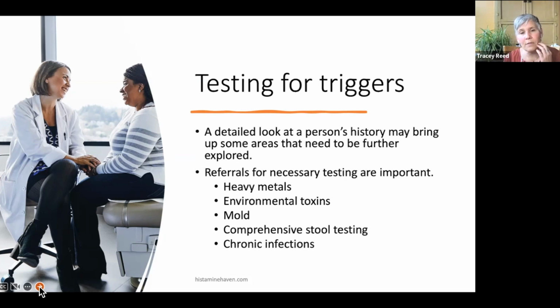Mercury, if you have ever had those silver dental fillings, those are mercury fillings. Those can contribute to some toxicity in the body. Aluminum is another heavy metal that's really common. And it's in sunscreens, it's in deodorants, it's in a lot of things that you just might be using in your everyday products.